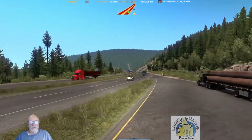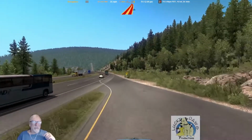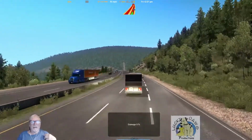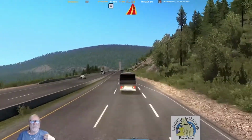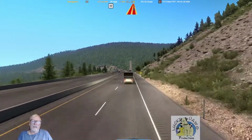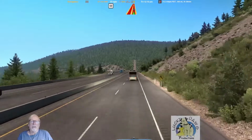Oh, maybe we should pull in and do these. They'll give us a little cutscene. The Greyhound. Remember the commercial? Take the Greyhound and leave the driving to us. Oh, I think I bumped into somebody. Bad me. Yeah, we're getting down here into some mountainous areas.